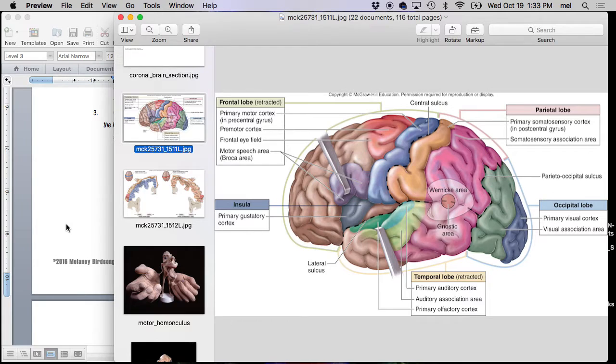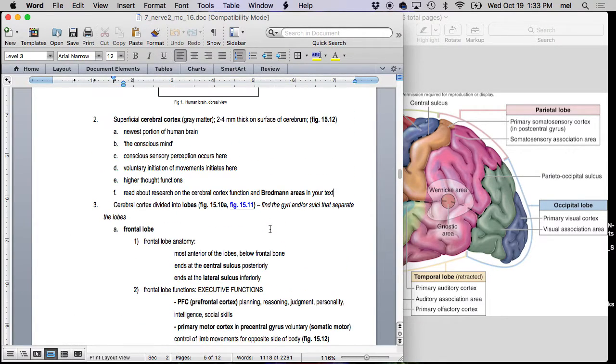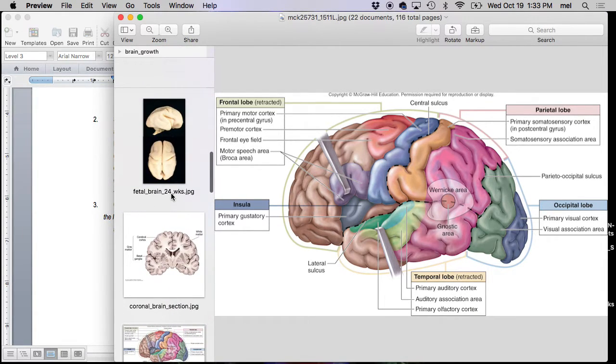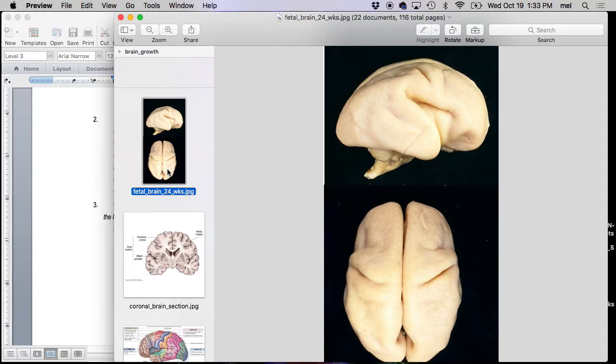Before we go any further with the cerebral cortex, I want to tell you a little bit about the development of the cerebral cortex. Here's a really cool one: this is what your brain looked like at 24 weeks. The cerebral cortex is gray matter, so it's processing power, correct? It's the cells that are actually doing the action. It's not the wires, it's the processors.